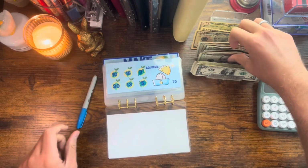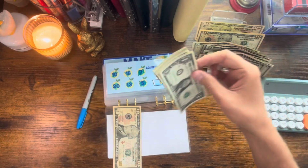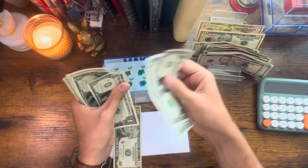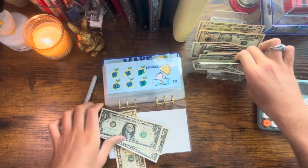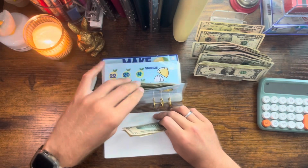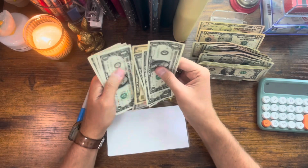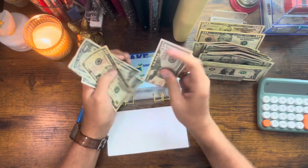And we have our first completed section on here. Let me grab $13 out of here. So 10, 11, 12, 13. So that's super exciting that we are getting some progress made on here. So I'm gonna put this in order here.